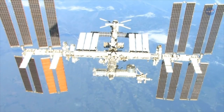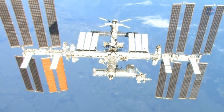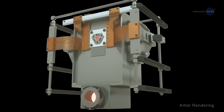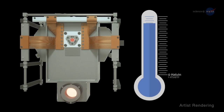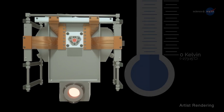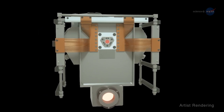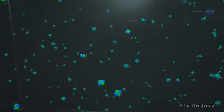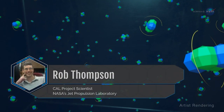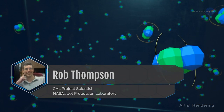NASA researchers are creating a spot colder than the vacuum of space inside the International Space Station. It's called the Cold Atom Lab, or CAL, and it can refrigerate matter to 1/10 billionth of a degree above absolute zero, just above the point where all the thermal activity of atoms theoretically stops. At this temperature, atoms lose their energy and start to move very slowly, explains Rob Thompson, CAL project scientist at NASA's Jet Propulsion Laboratory, or JPL.